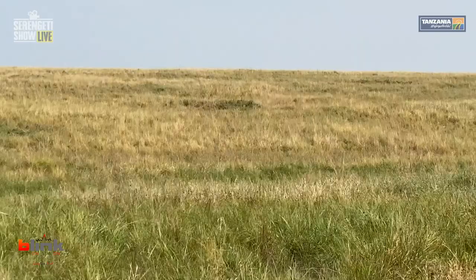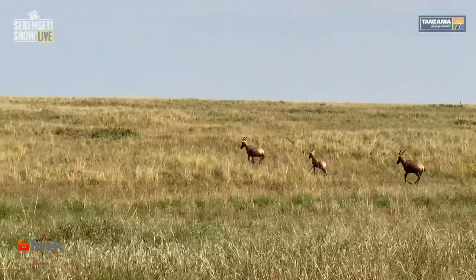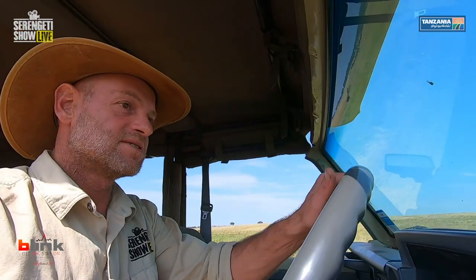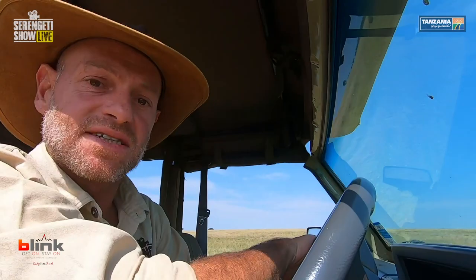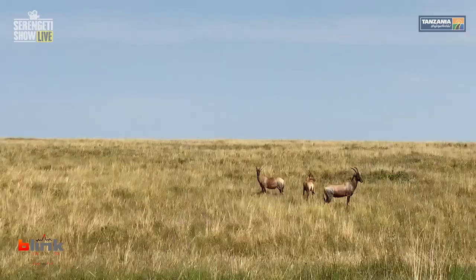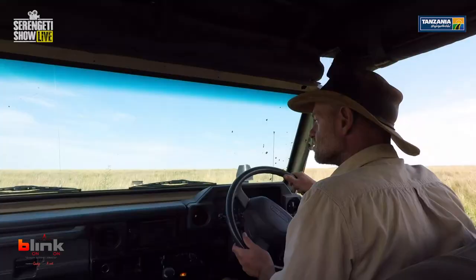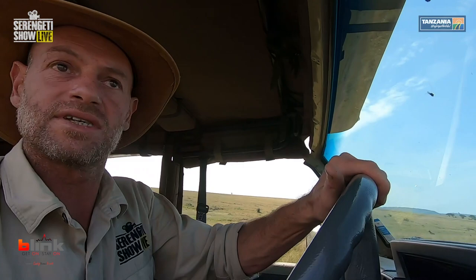Some topi running here in front of us. Topi youngsters are getting their horns now. They also have synchronized birthing, calving, so they're all the same age. Let's see if we can get a better view of that herd, although they're moving on.